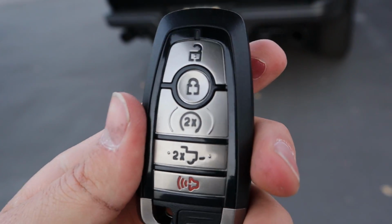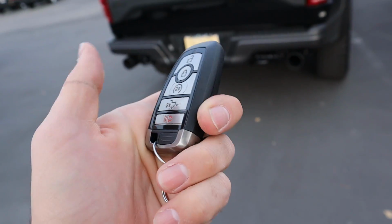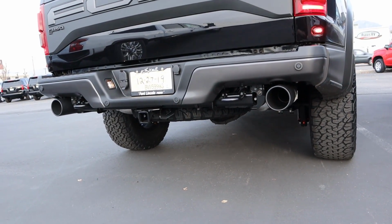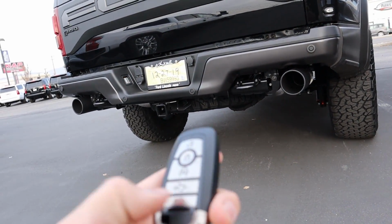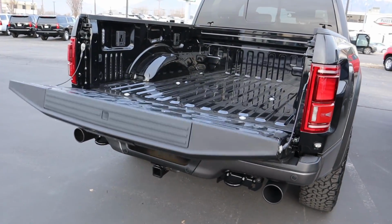quickly. Here's our key fob for the Raptor. So you've got your unlock, lock, remote start, and tailgate release. So if we lock the truck, press the remote start function twice, it'll start up. You have that 3.5 liter EcoBoost come to life. Then if we press it again, that'll shut off the truck. Press the tailgate button twice and wait for it. Boom. Tailgate will drop down.